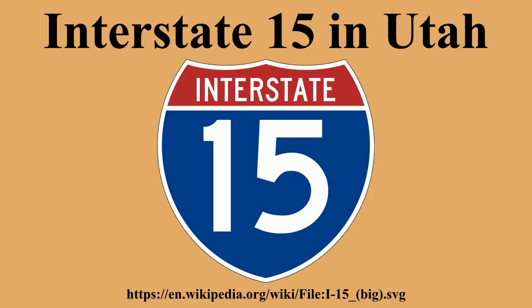From this interchange, I-15 runs along the western edge of Hill Air Force Base. The next interchange is with 650 North, which also provides direct access to the west part of the Air Force Base. Just after this interchange, the freeway leaves Clearfield, turns north, and enters Sunset, but has no further interchanges before leaving that city and Davis County. Just prior to the next interchange, I-15 enters Weber County and the city of Roy.